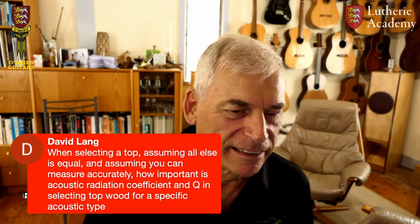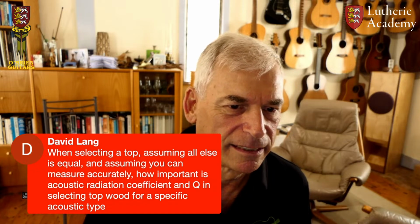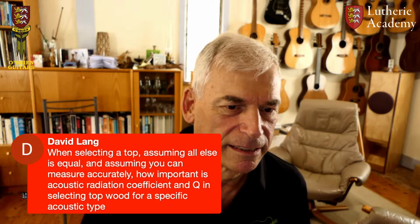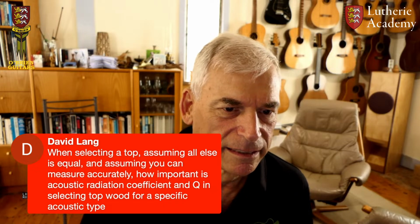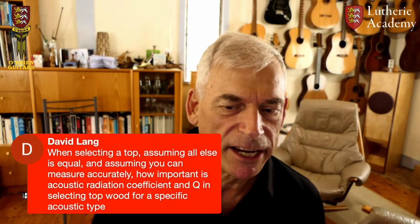Okay, here comes another one. This is from David Ling, our buddy up there in South Dakota. He's also sat in on your class before. Hi, Dave. When selecting a top, assuming all else is equal and assuming you can measure accurately, how important is acoustic radiation coefficient and Q in selecting top wood for a specific acoustic type? That's a great question, Dave. Okay, let's go with the acoustic radiation coefficient.